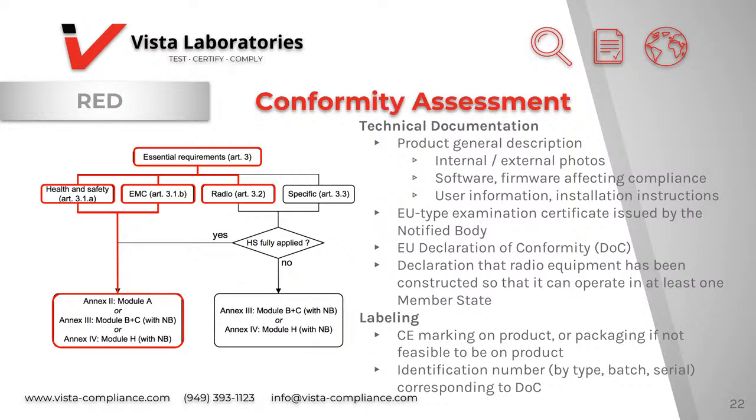Annex 2. Manufacturer is required to issue a DOC when the compliance of radio equipment with the applicable requirements of the RED has been demonstrated, and declares it is their sole responsibility through internal production control that the radio equipment concerned satisfies the essential requirements. Annex 3. Conformity to type described in the EU Type Examination Certificate from NB Review and declares responsibility through internal production control.